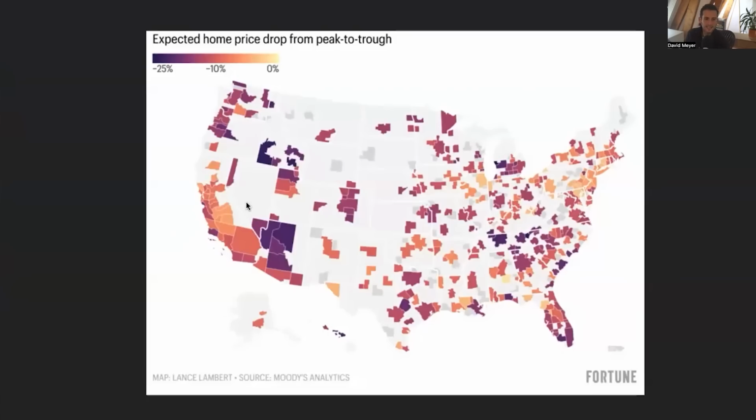And they've created this heat map that shows what they expect for a peak to trough decline. Peak to trough basically means from the highest point, which likely already happened, probably June 2022, to the trough, which is the lowest point during this market cycle. And we don't know when that's going to be. That could be this winter. It could be next winter. It's usually in the winters, not in the summers. But generally speaking, we just don't know when that's going to happen. But according to Moody's, most markets will decline somewhere between none, just basically staying flat, and 25%. They see the biggest downside risk as 25% drops in the market.